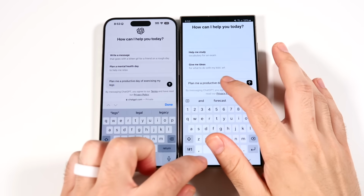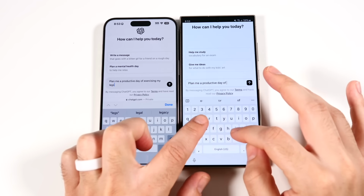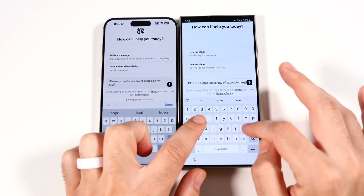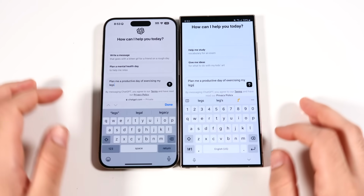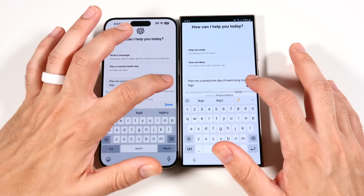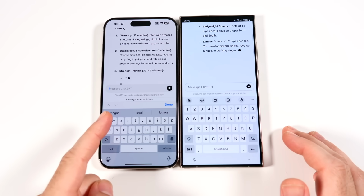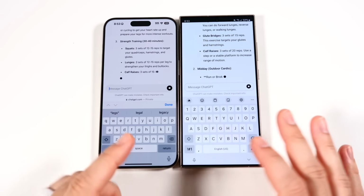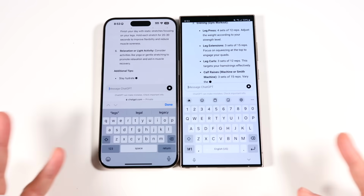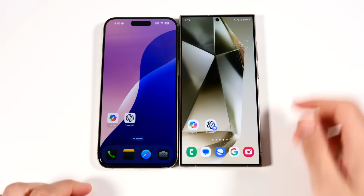Plan me a productive day of exercising my legs. So leg day. Plan me a productive day of exercising my legs. All right, so let's hit send on both. Actually, just click these: 3, 2, and go. And you can see this one was faster on the iPhone. Now they are doing a little bit different things, but it seemed to appear quicker. But you could see they're not going to have any major issues here with these AI models. Really, neither of these phones.